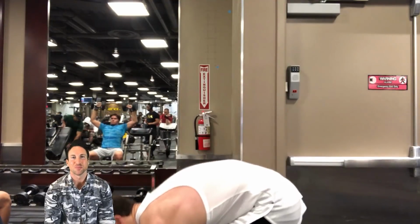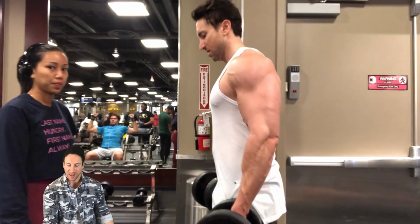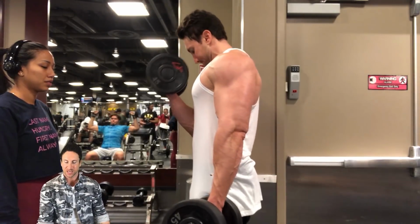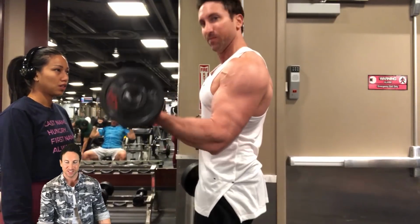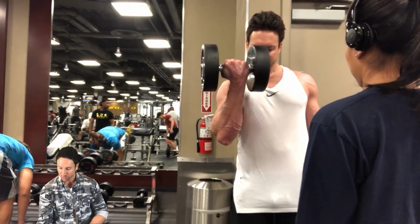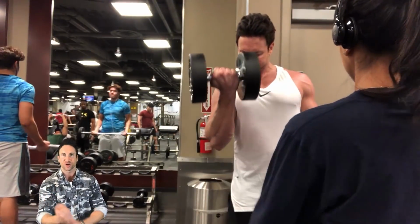Next up, we're gonna get into a mass building bicep exercise. We're gonna do the dumbbell palms up alternate curls with a spotter and a twist of the wrist. So you're gonna keep your palms up the entire time, and you're gonna keep your elbows close to your body. I want you guys to really go heavy on this. You can have a tiny bit of a rock back or rock forward, but really focus on not swinging the weight too much, trying to keep your elbows locked in and your palms up, and then twist this out at the top of the rep, really contract that bicep.